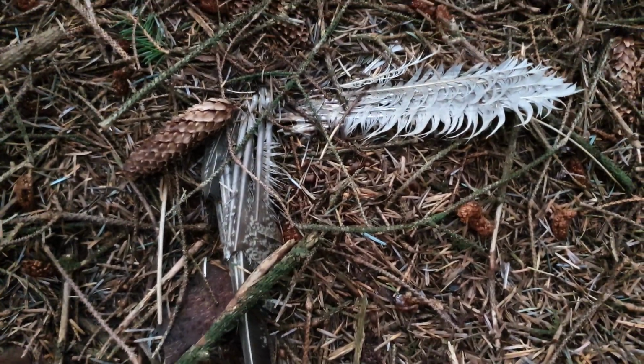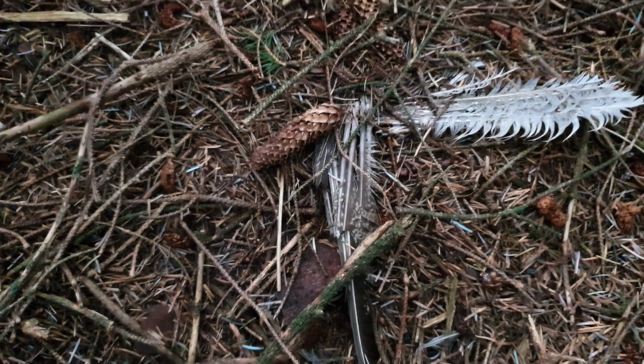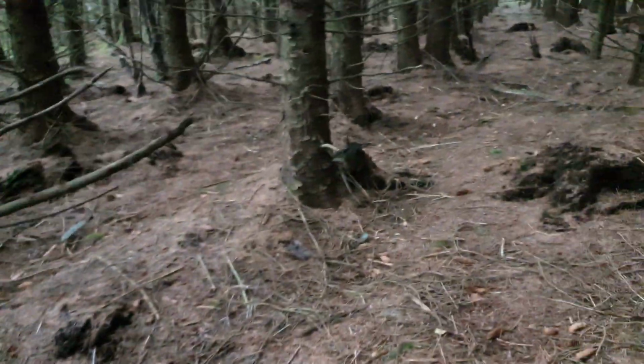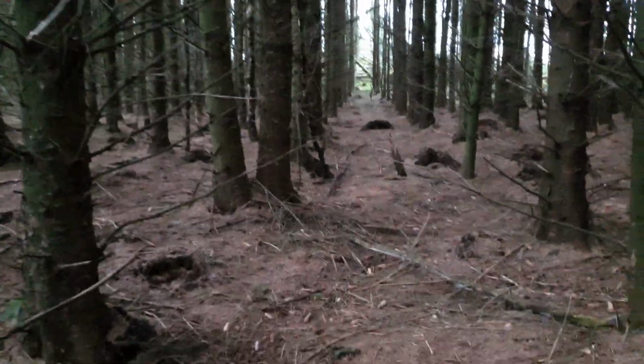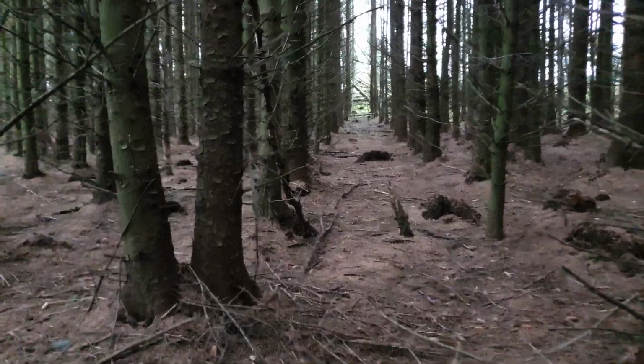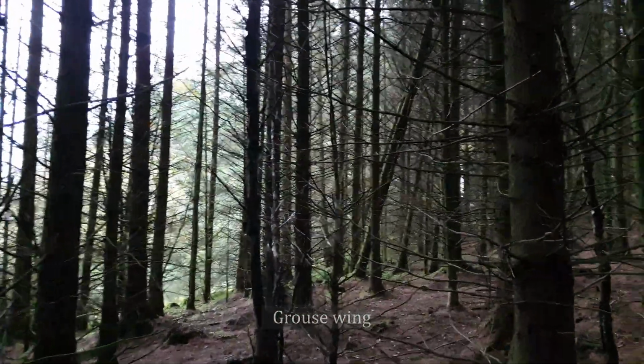A wing. It's a pheasant, remains of a pheasant. Is it a gift? Have you left it here as gifting? For... Right, what she's saying is it's a grouse wing. So now I understand its significance.